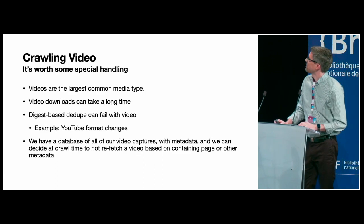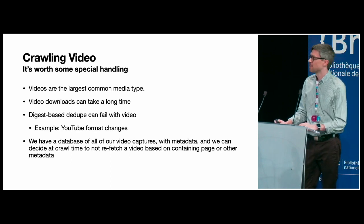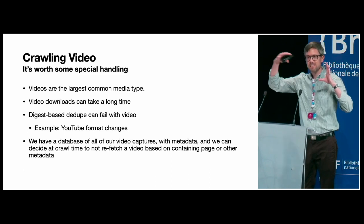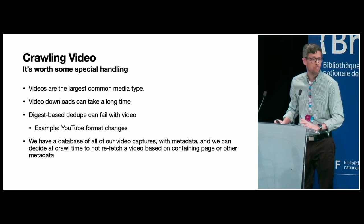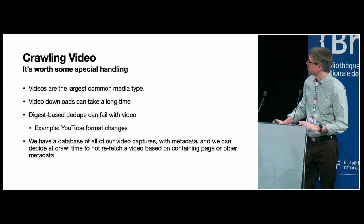Many of the crawls surprise us in size because of video that was captured. So I think video capture requires its own special handling. They're the largest common media types, and digest-based dedupe can fail with video. We had an example of this where YouTube changed the image sizes and formats available on the same watch page. It's the same video, but because it's been re-encoded, it's a new digest. Now you have a duplicate, a very, very large duplicate.